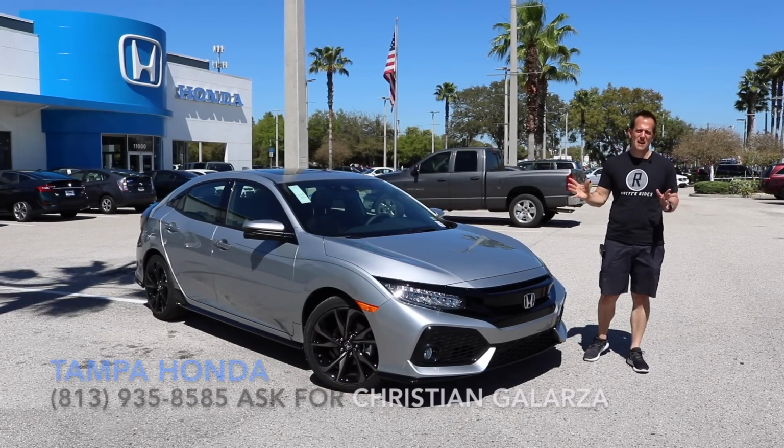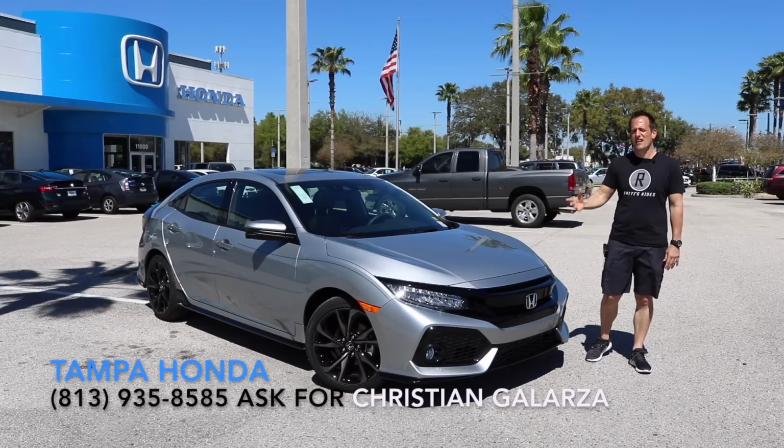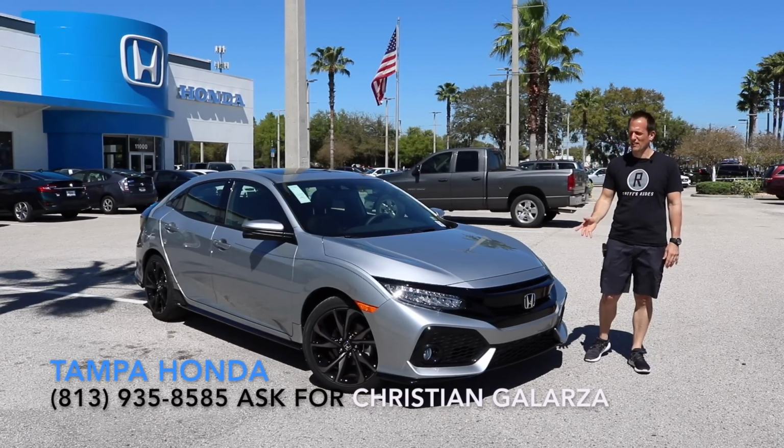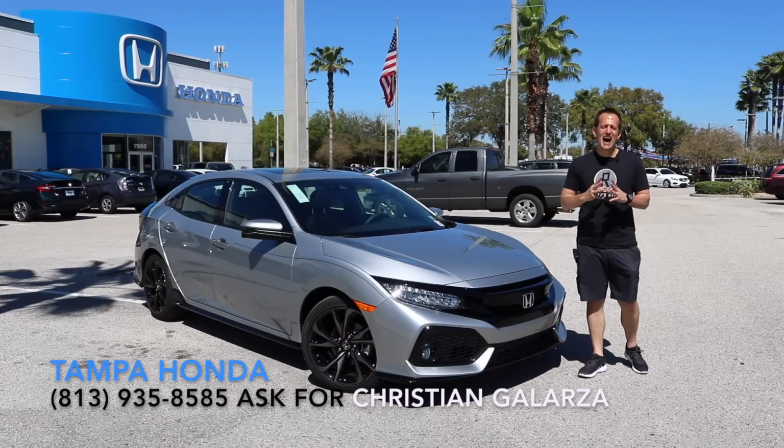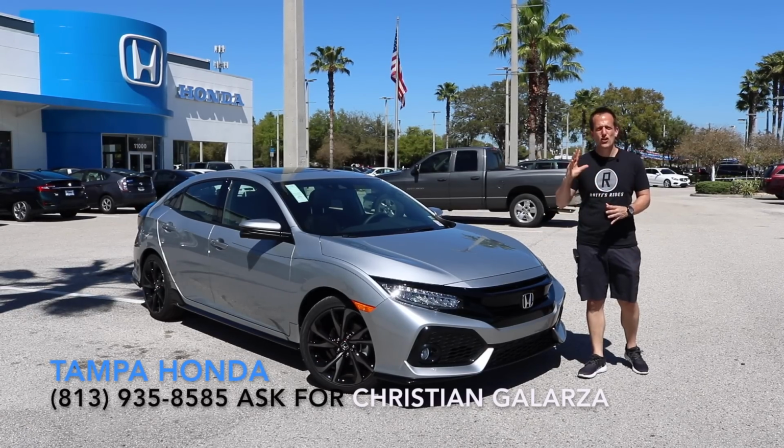I'm back here at Tampa Honda, and of course, another great vehicle. They have such an awesome selection that we're gonna bring to you. This is a 2019 Honda Civic Sport Touring.